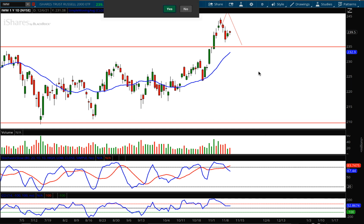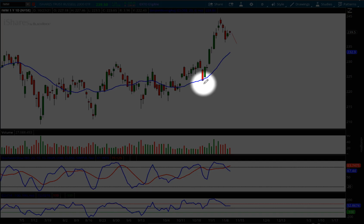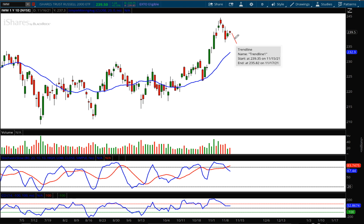Well, we have to dig in a little bit further, because if you look down at this little bar right there, that's an increase in volume, and that's on the red candle right there with the oscillators going lower. I think we have a little bit more room to go on the downside here before the moving average comes up and acts as a support itself. That moving average will often act as support, as you can see right here. So we'll have to see whether or not that happens. My downside forecast for IWM is 235.82.